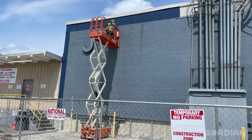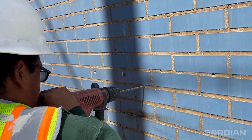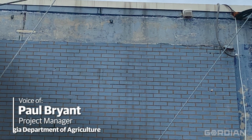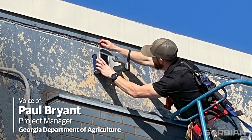Knowing they must act quickly, department leaders turned to the Georgia Department of Administrative Services Job Order Contracting Program to repair the damage with minimal disruption to everyday operations. There were a lot of unknowns, and so it required some investigation that traditional design bid build would not have been a good fit for.